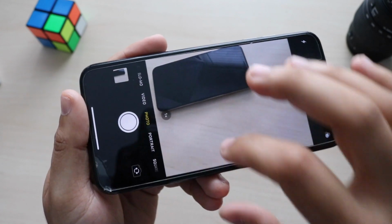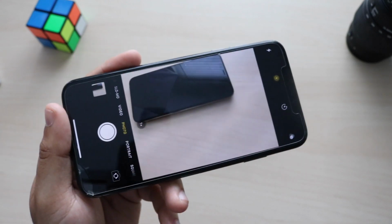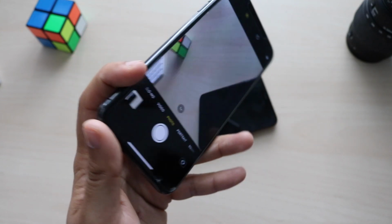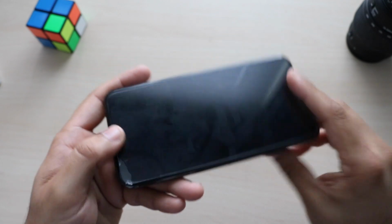You still have a lot of features, a lot of functionality, portrait mode, all that good stuff. I've always found that ever since the iPhone 7 Plus, even the 6S, iPhone cameras have been very, very solid. I think the XS Max is still up there. I don't think it's a bad camera at all. This isn't even an old phone, guys, I'm being honest. This camera is still very solid.